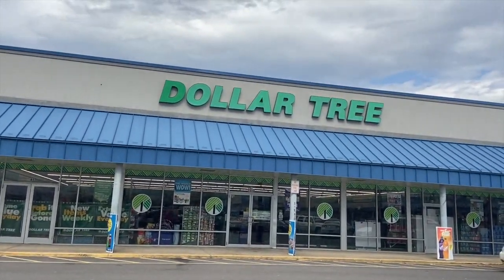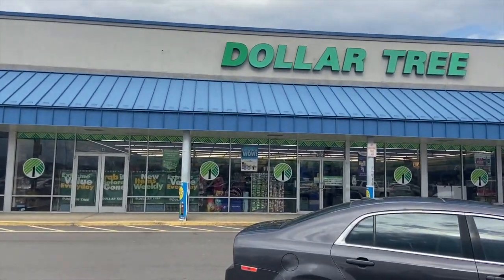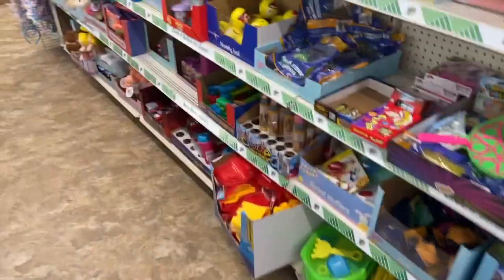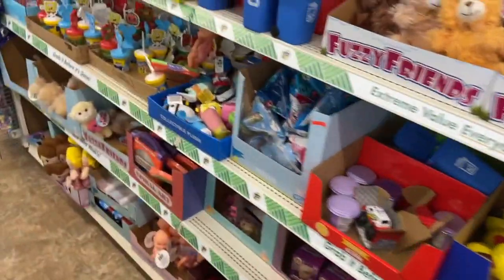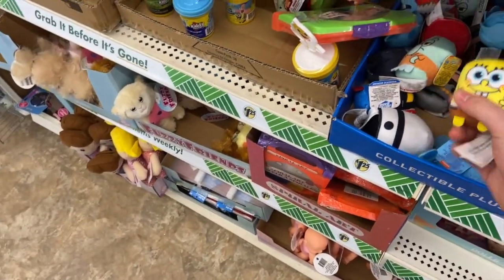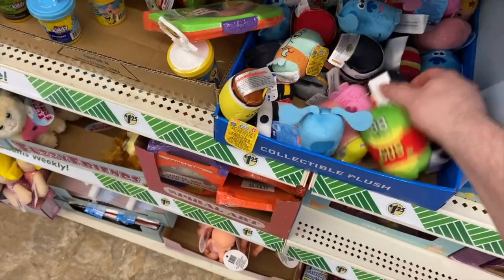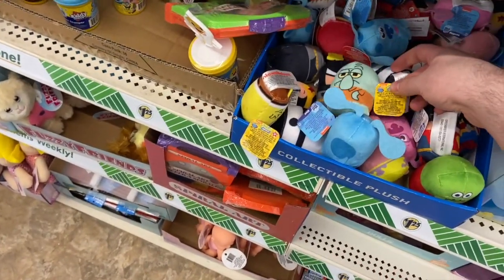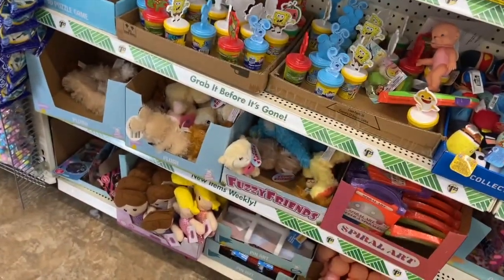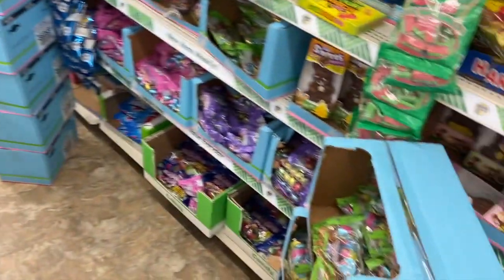All right, this is commitment here. Dollar Tree, round two. Let's see if this one maybe has the old-timey PBS Kids merch. All right, guys, no such luck here either, but they do have these little plushy things, SpongeBob and Blue's Clues and stuff. All right, Dollar Tree round two, not seeing it at all, which sucks. I was so hoping they'd have it, just not seeing any Arthur stuff.